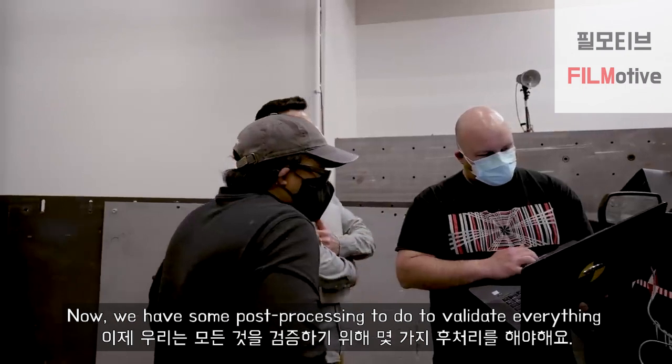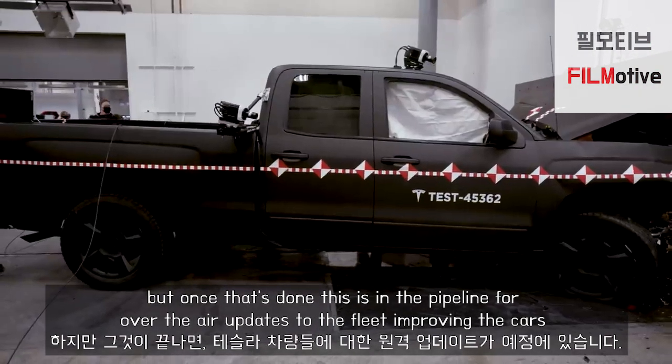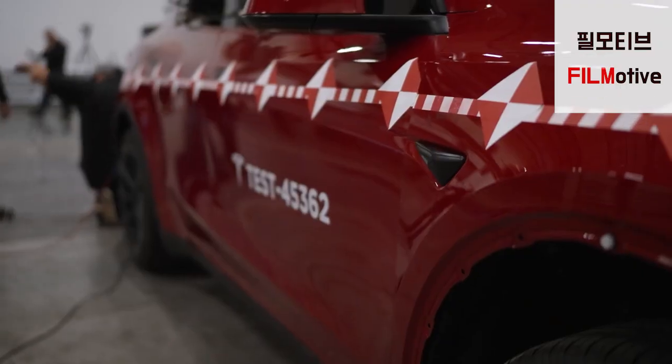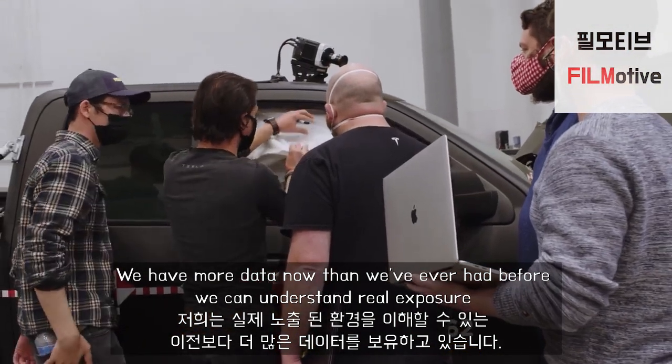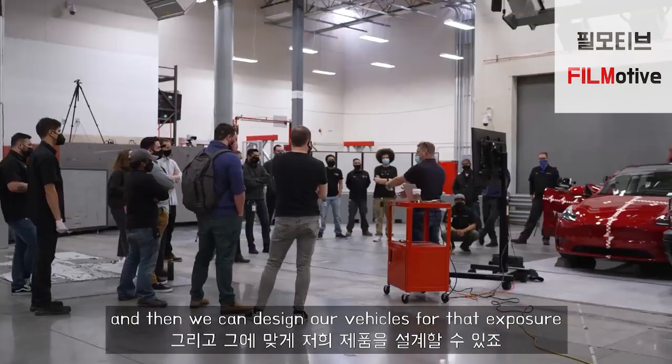Now we have some post-processing to do to validate everything, but once that's done, this is in the pipeline for over-the-air updates to the fleet, improving the cars. We have more data now than we've ever had before. We can understand real exposure, and then we can design our vehicles for that exposure.